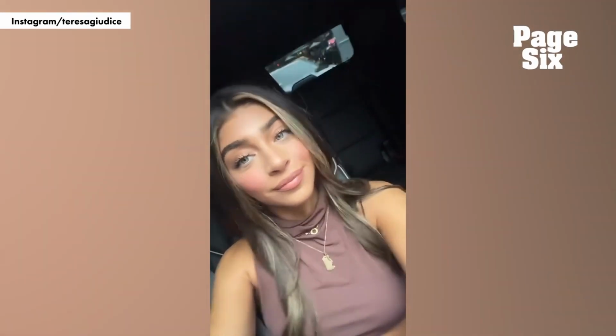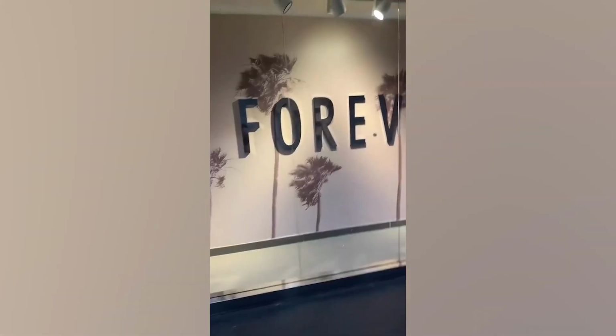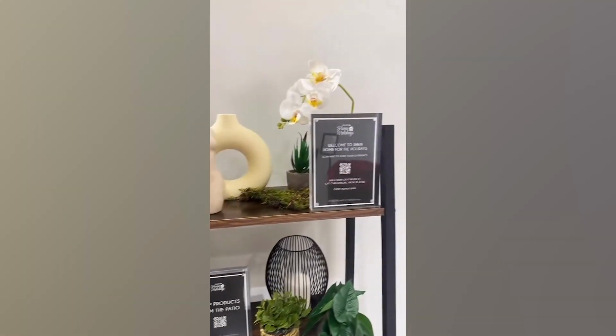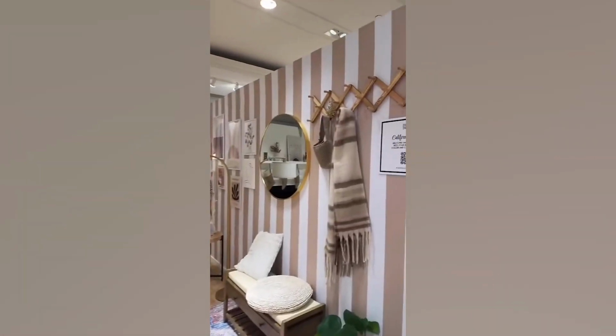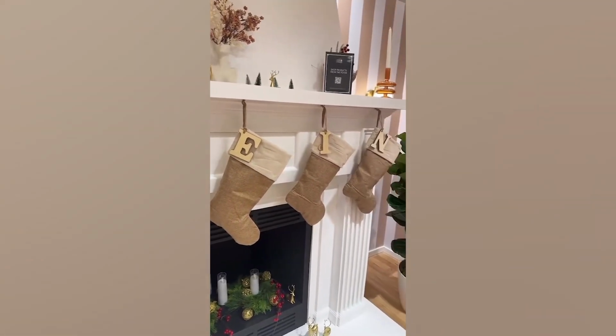Hey guys, come with us to the Shein Home for the Holidays pop-up shop at Forever 21 in New York City in Times Square. Here as we entered the Shein Home for the Holidays pop-up shop, Shein did such an amazing job by creating real-life rooms with such amazing detail where customers can really see the image and visualize each item in their own home.